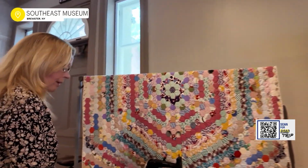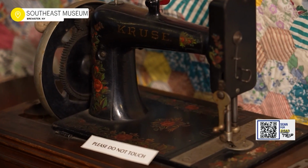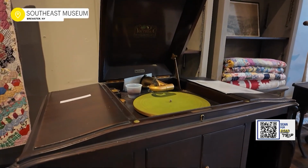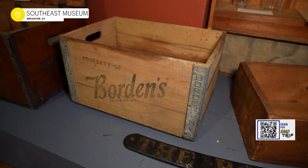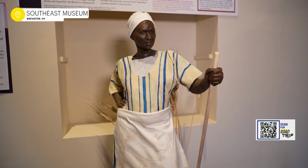These are just what a home in Brewster would look like well over 100 years ago with the sewing machine. This is a spectacular Victrola here. The history, when it was the hub of the Harlem Valley, and the hotels and just the industries, the railroad, the circus, the mining industry, I learned something new every day. It's a small museum, but we have a staff of the most dedicated curators and educators, and we put our heart into it.